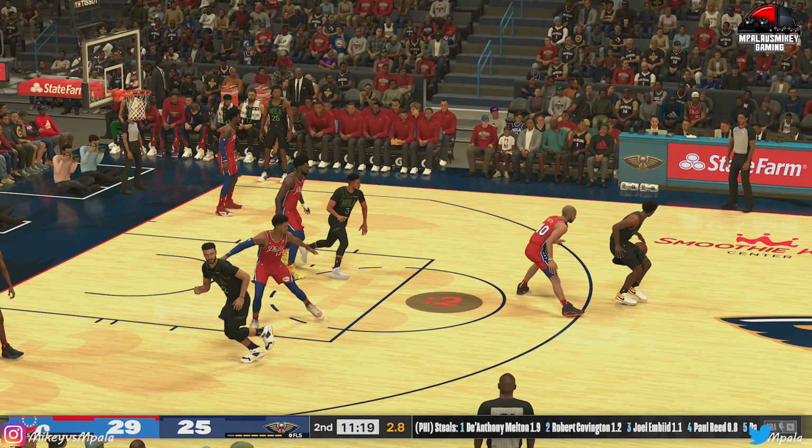C.J. McCollum sometimes gets overlooked, but he said, quote, I just do my job. It's about team success. I'm going to be more efficient and more consistent. I'm going to make plays, make shots, and try to help us win. Brian? He's a great team leader, has a great perspective on his place in the game.